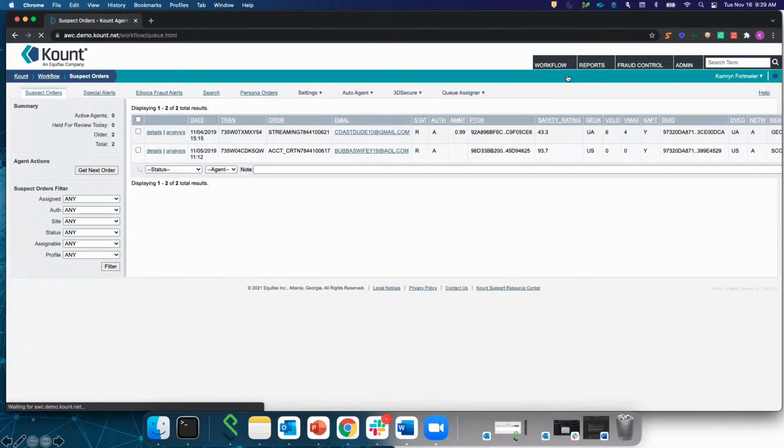So Count is really customizable. As I said, about 40% of our merchants are 100% automated. So that means they're either approved or declined, and do not do any element of manual review. However, 60% of our merchants do choose to do some sort of manual review, and this is where you're going to go. It's great because you're able to get some customer insight. However, if you're in the digital goods space, maybe manual review isn't relevant to you.